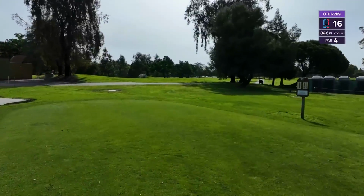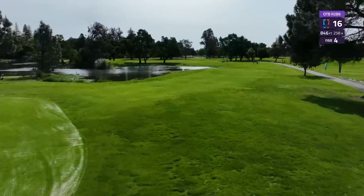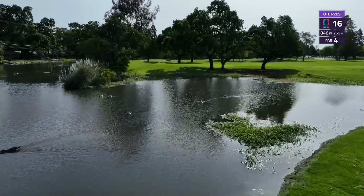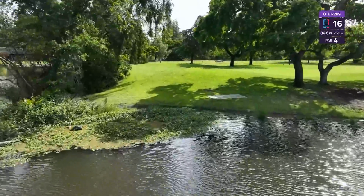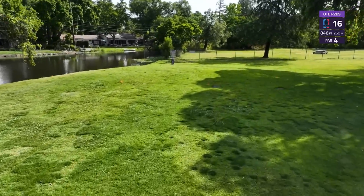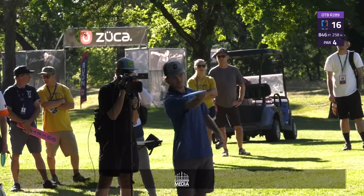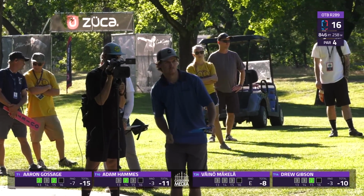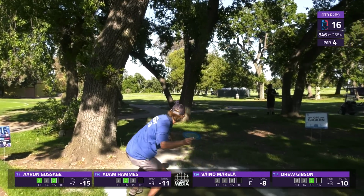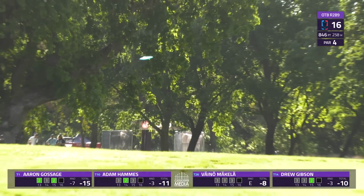Brings us to hole 16, 846 foot par 4 for the second day in a row. Hardest hole on the course. Got to play up to about this water somewhere. And then it's a pretty difficult shot to really get to this basket. If you stay off to the right, then you've got a chance to throw kind of a stand-up, understable hyzer towards the basket. Or if you get off to the left, you might have a chance to see the basket, but pretty difficult to be over there on the left side.